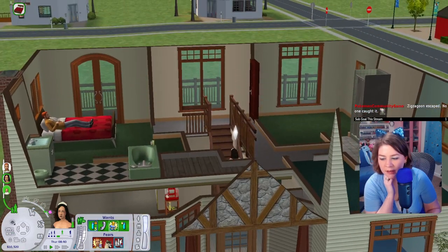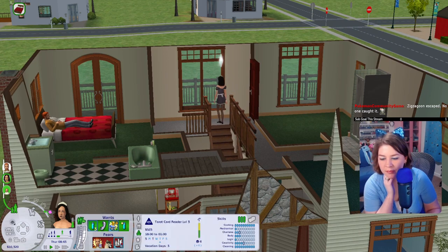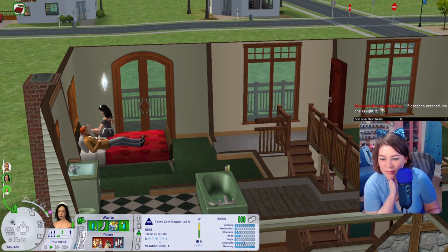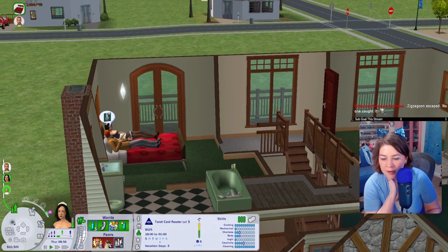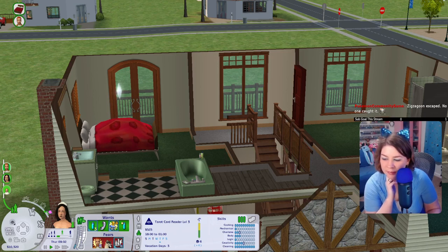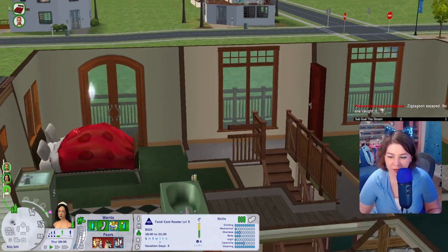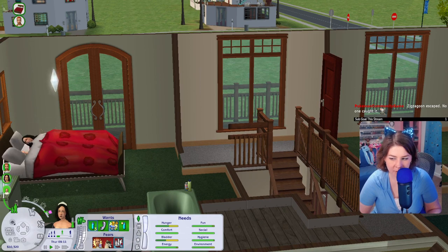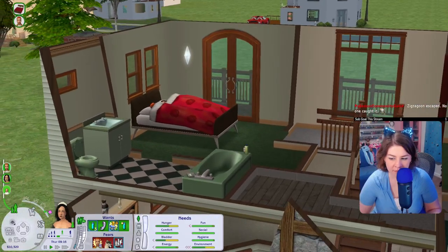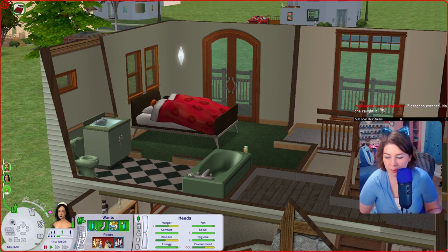All right, go relax, Kaylin. We're gonna try for baby. Oh, I need to replace that tub with a shower. All right, let's see if we can do it. Let's see. Come on, baby chimes. Baby chimes. Baby chimes? Nope. No baby chimes. Okay.